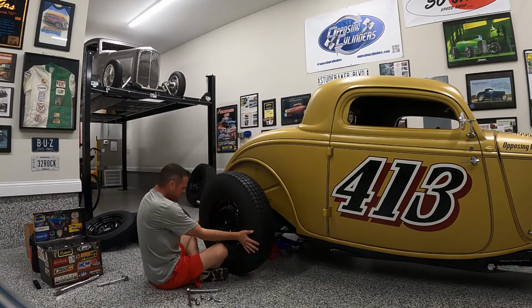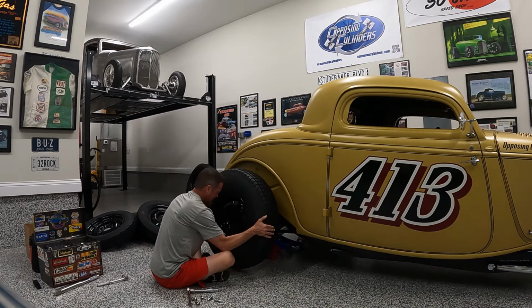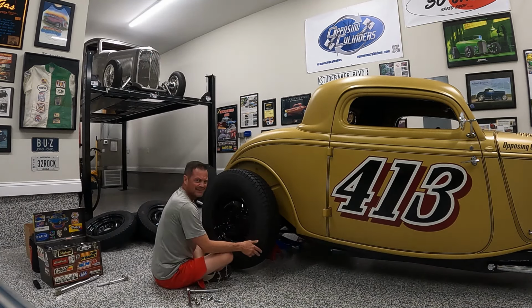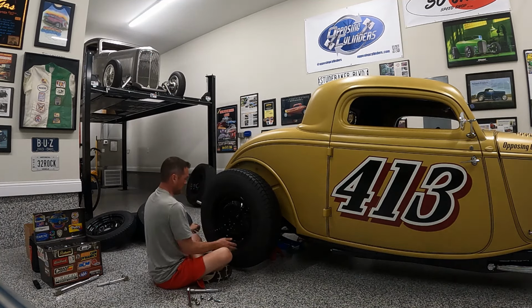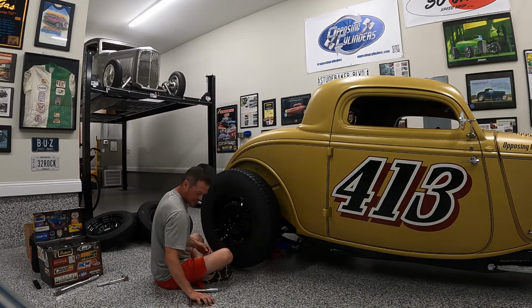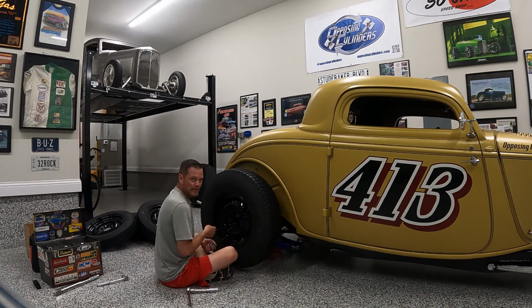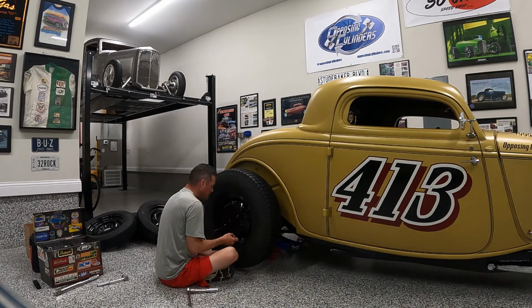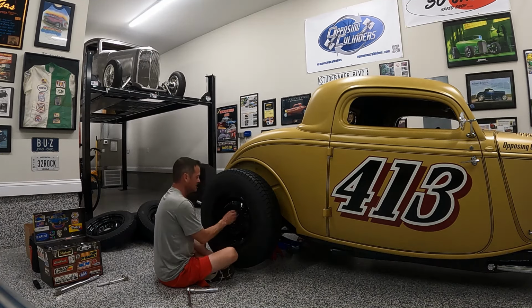I do not like these wheels as much. They're a little skinnier. I do like the little bigger, the fatter tire on the rear of this car. But again, maybe for rain purposes, this may be a better choice for the weekend. Probably as soon as we get home, we'll swap the other wheels back on.